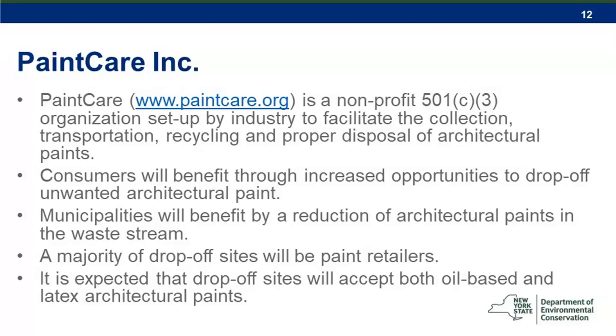While current HHW facilities and solid waste facilities can become Paint Care drop-off sites, it is expected that the majority of drop-off locations will be paint retailers and hardware stores such as Sherwin-Williams and Ace True Value. The big box retailers have declined to participate in the past in the other states, but there will be an effort to recruit them here in New York.